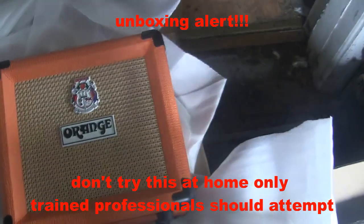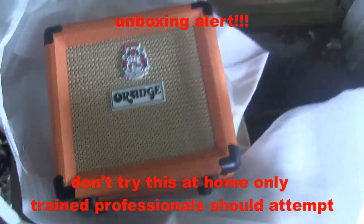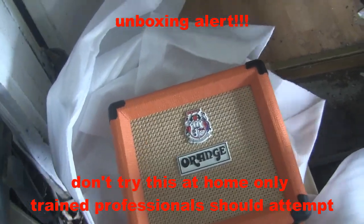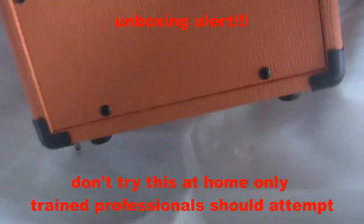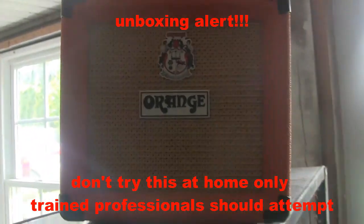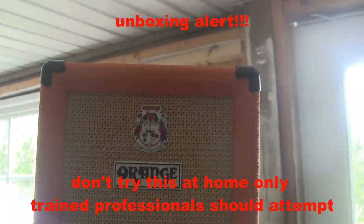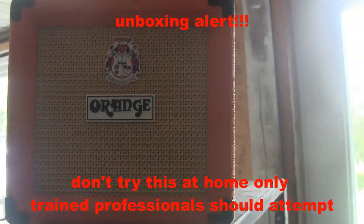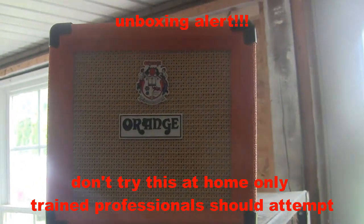Wow! So this is a little tiny cabinet. My goodness. Why, this is tiny. Has an 8-inch Voice of the World speaker, which is the orange speaker. Here's the back of it. There we go. Orange. So here it is. This is the PPC 108. 8-inch speaker, little tiny speaker cabinet. How cool is that? And it was about $59 used. That's under $100 by far.